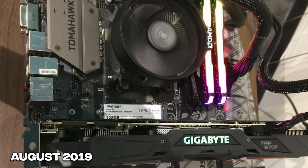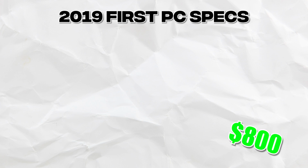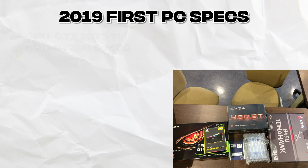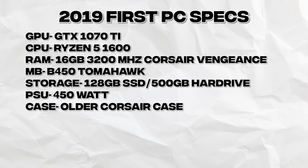Now, young me really had no idea what I was doing when building the PC, but luckily we had a great family friend who helped me with the entire thing and kind of ignited that passion for PCs and setups for me. Now, this is in 2019, keep in mind, but I wanted to go over the specs. For GPU, I had a GTX 1070 Ti, CPU was a Ryzen 5 1600, 16GB of DDR4 3200MHz Corsair Vengeance RAM, then just a B450 Tomahawk motherboard, and finally just everything else.